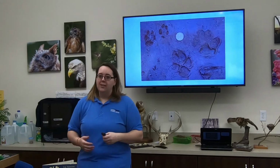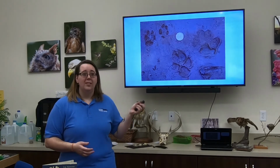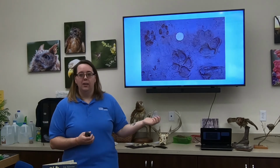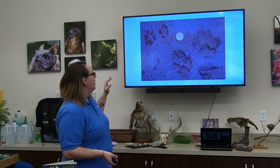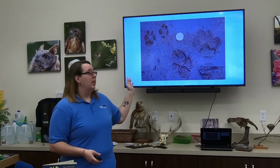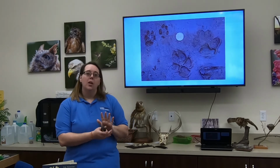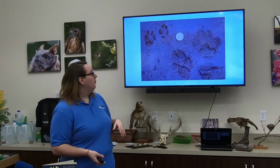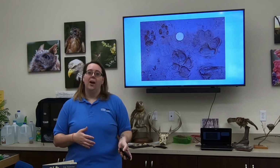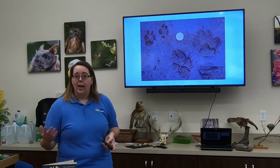So tracks and signs, they tell us a lot about an animal. Obviously size is really important. In this picture, we're looking at a comparison between fox prints and dog prints. So it can tell you the size of the animal. Obviously they look very similar, they have differences, but they're very similar, four toes, the ball of the foot, but definitely a difference in size. So that's important. Knowing what size the animal is will help you determine maybe what kind of animal made that.